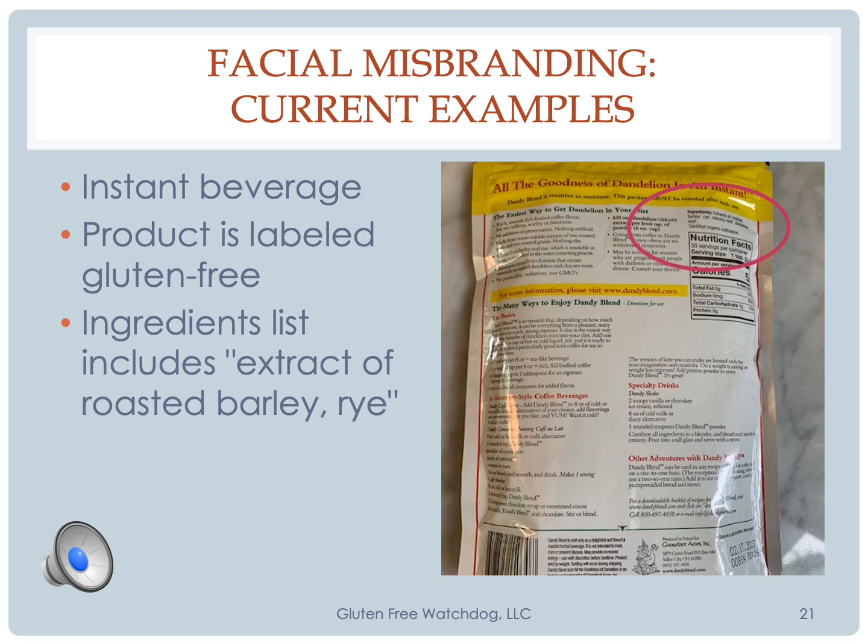So let's run through a few examples of facial misbranding. To the best of my knowledge, these products remain in the marketplace and have not been recalled. This first photo is of an instant beverage that is labeled gluten-free, yet the ingredient, extracts of roasted barley and rye, is included in the ingredients list. We've been reporting this product to FDA for years.